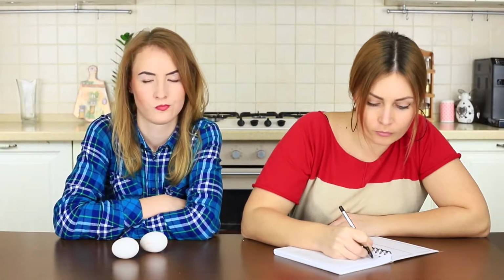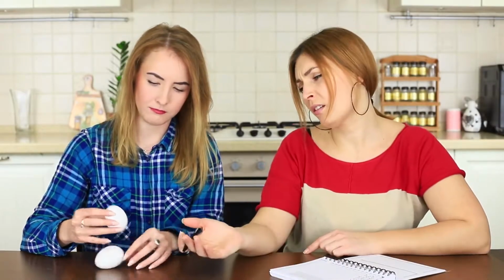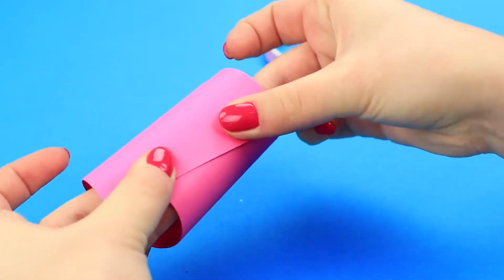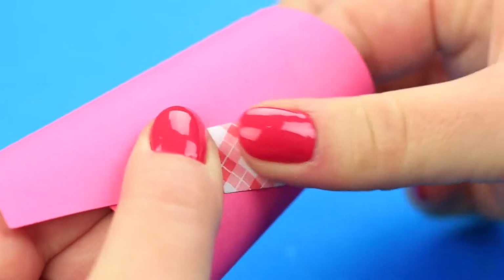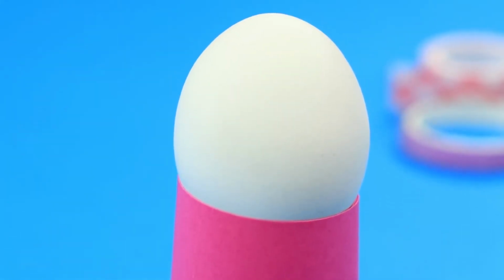And what to do if your breakfast is boring? Boiled eggs don't look too inspiring. You can arrange egg wars, or yolk romance, or try some balance tricks. But Belle has a creative idea of how to turn regular eggs into fairy tale characters. Take a cardboard strip and make a wide conic frustum. Cut off the excess and put a boiled egg in it as though in an egg cup.